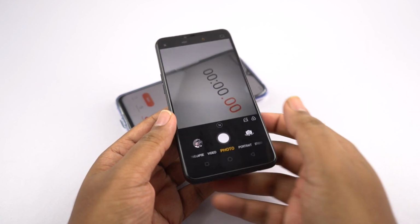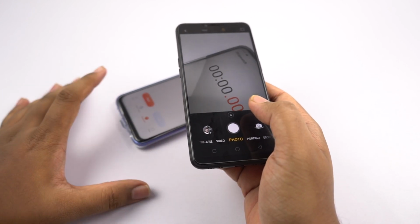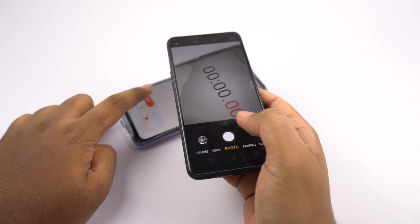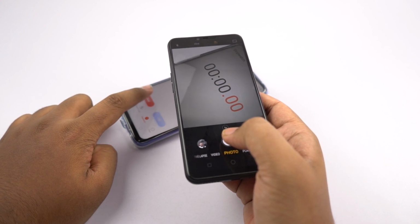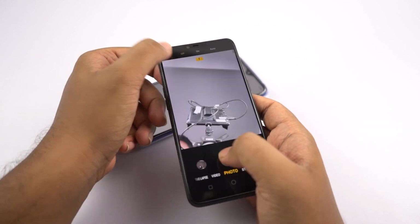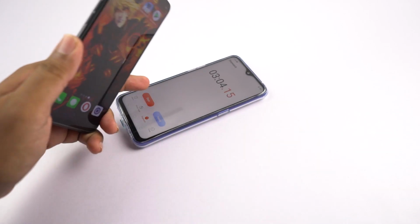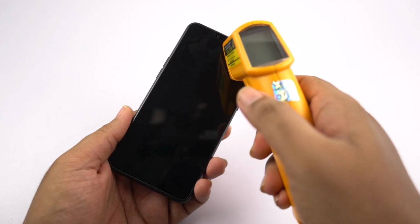Now coming to the heat test, I'll be taking pictures continuously for 3 minutes using both the front and rear cameras and then check the temperature. Now I'll start the timer and start taking the pictures. So guys, it's been 3 minutes since I've been taking pictures. Now let's check the temperature.